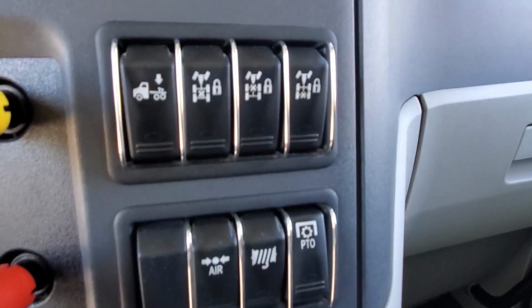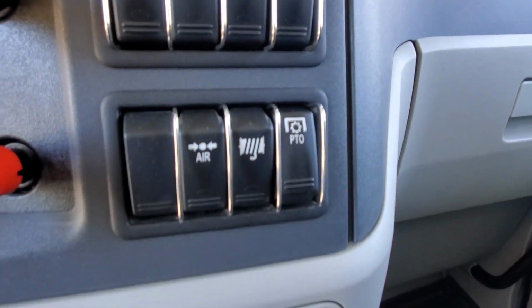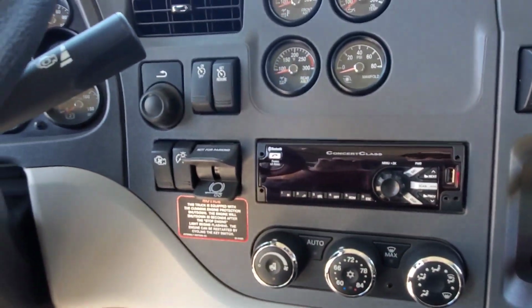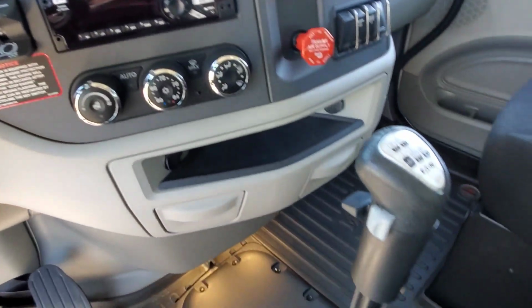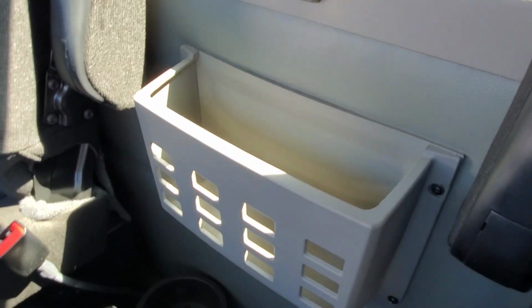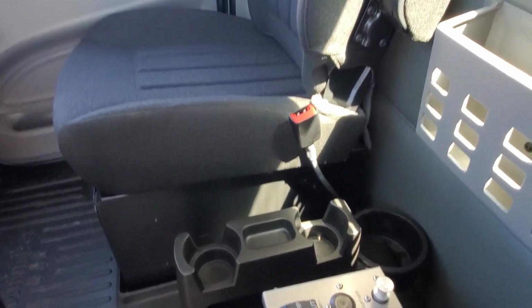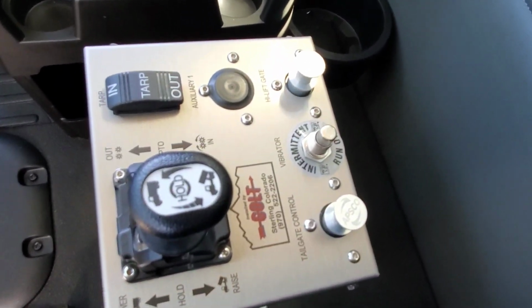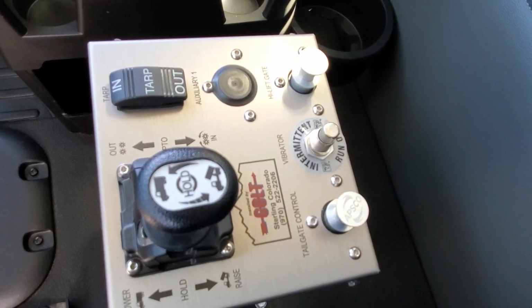There's all your lockers. Again, it's an 18 manual. The Moredura seats. That one has a toolbox underneath. The driver's is an air ride.